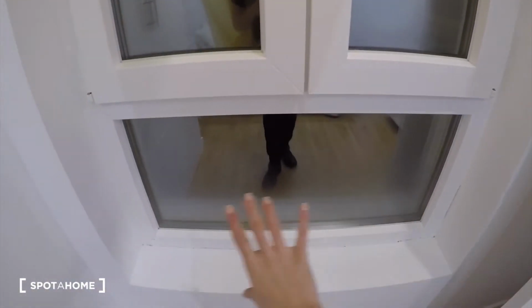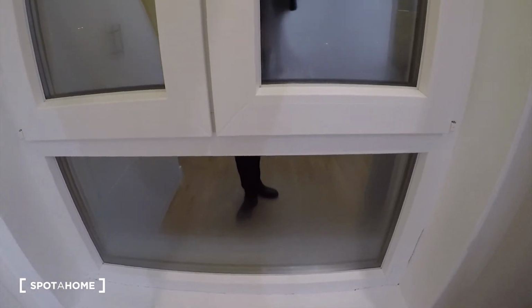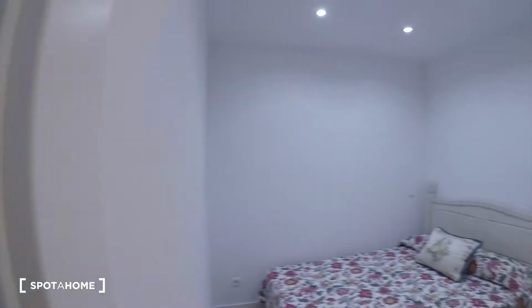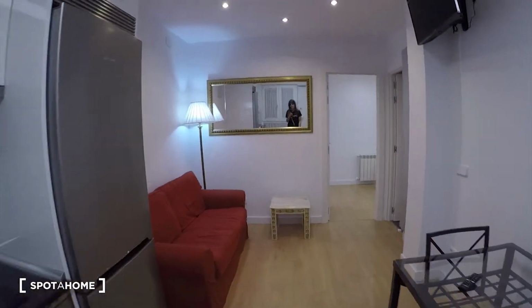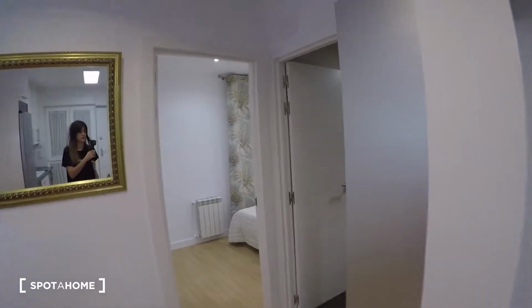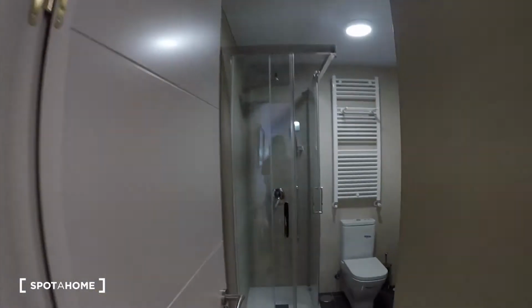And again, we have two big windows and another third window down, so that makes it a very bright bedroom. All right, last view of this bedroom number one. And now we will check the bathroom.